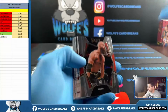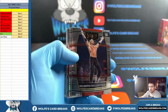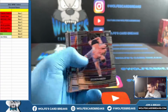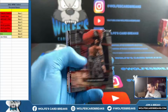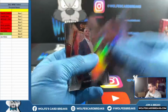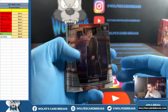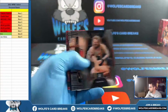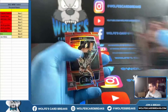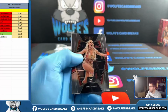I feel like the zebra is going to be in that last one then, huh? There's no way it could be in here, right? Creed, Owen Silver, Umaga. Brock Lesnar, tricolor. The Miz to 149, red.